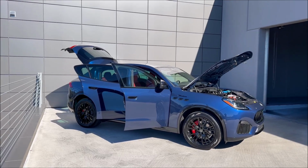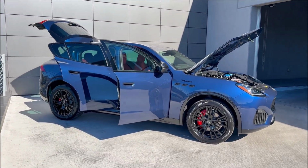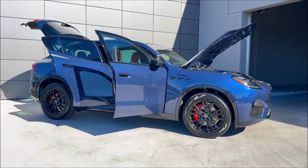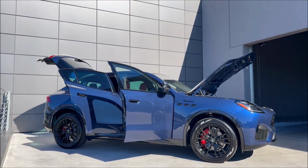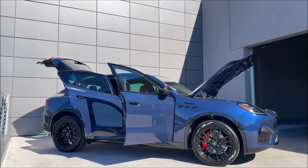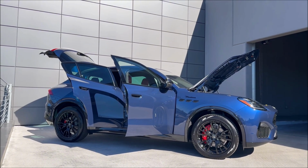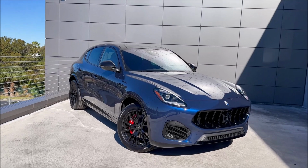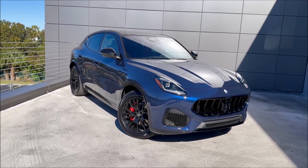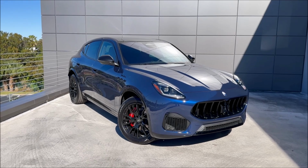Now, when we mention those dimensions, we're looking at a total wheelbase of 114.2 inches, a length of 190.8 inches, a width of 76.7 inches, a height of 65.6 inches, and a total curb weight of 4,425 pounds. First glance at the 2025 Grecale, not a lot has changed, but when you take a closer look, you might notice a few things.